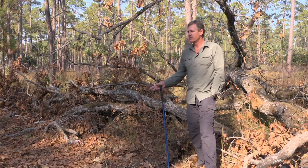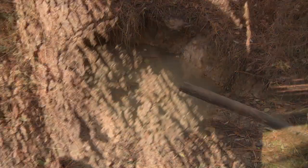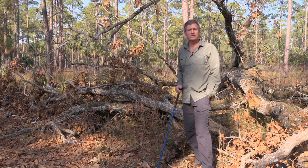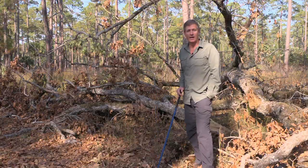I've gotten a lot of questions about what animals do during a storm like this. I think in most cases, they can go in holes underground, they can go inside a hollow tree. They have places where they can avoid rain and extreme temperatures. So I think most of them do pretty well. But I thought it'd be kind of fun to look around and just see what we can find here after the hurricane.